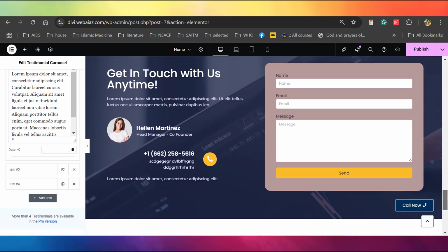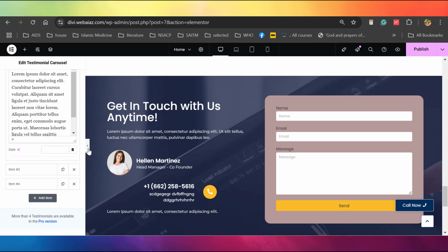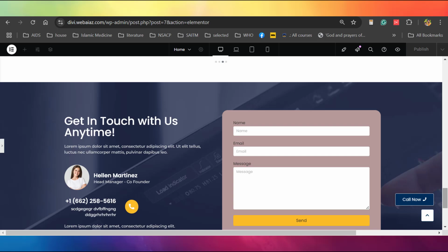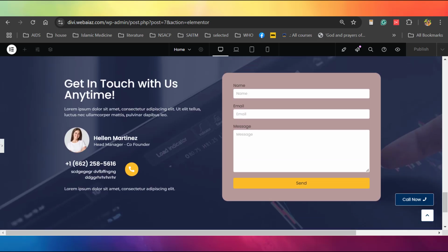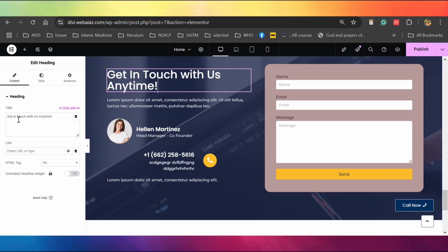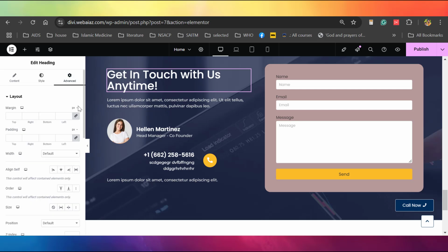And let's come to the final part of the home page, that is get in touch. That's the contact us form. This is a simple contact us form. The main contact us form is in the contact us page. This is a simple form in the front page, so you can edit here. Once you click, you can edit this title, heading, and colors, those kind of things you can edit, and the animation you can edit in the advanced.